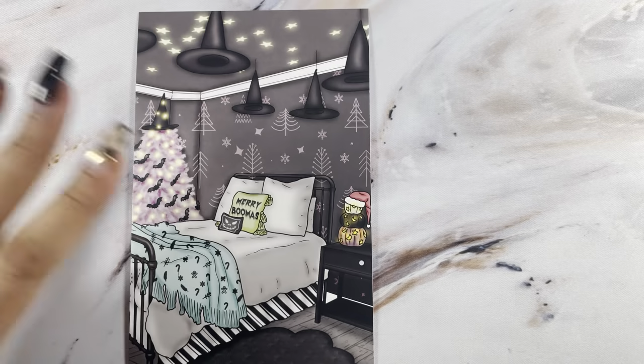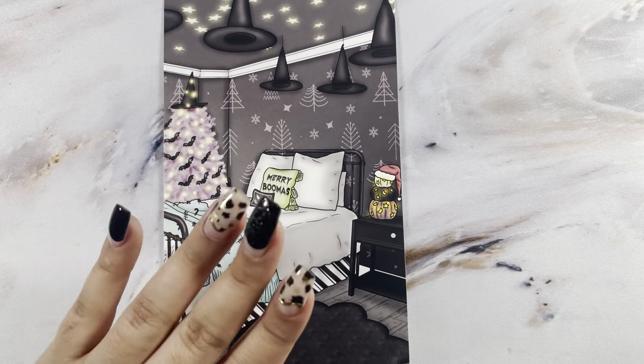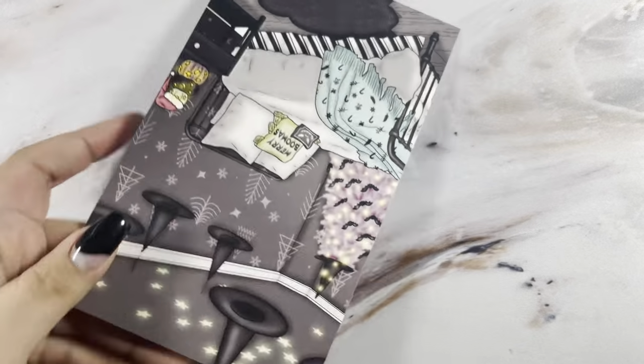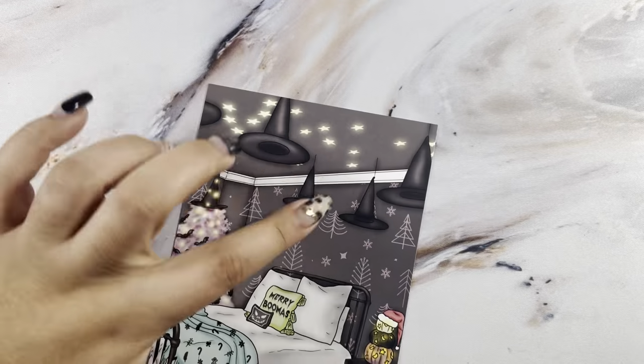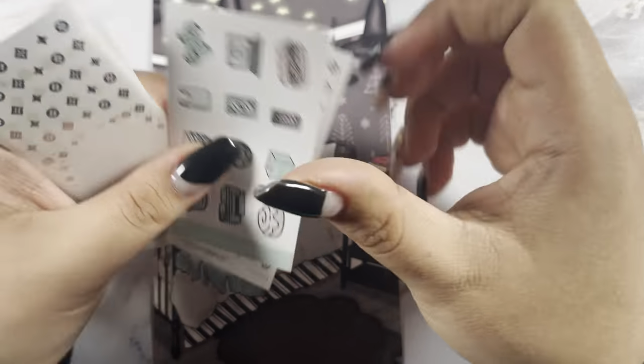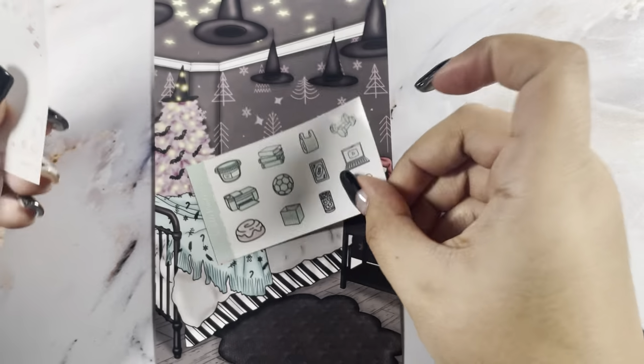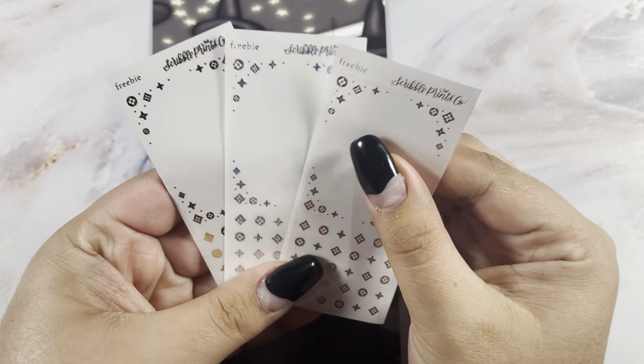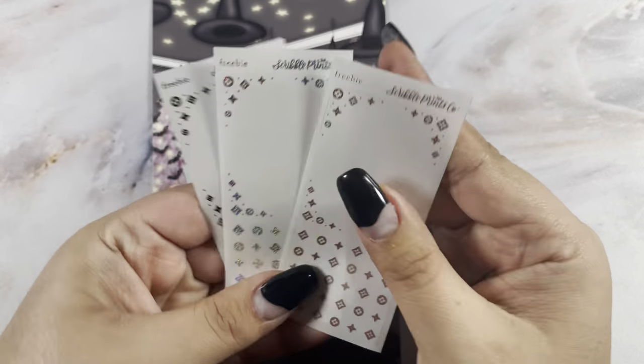Next up, I have an order from SPC. This was like their little Christmas card this year and super cute. I love this. I love the floating hats. And then I got some freebies. This is the doodle freebie. And then I got these three Luxe overlay freebies.